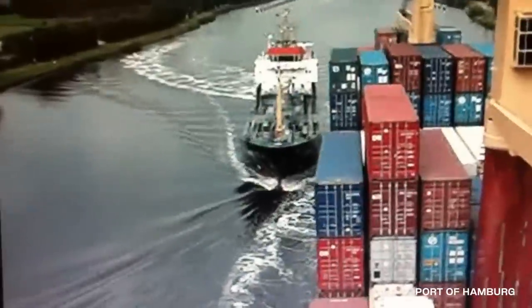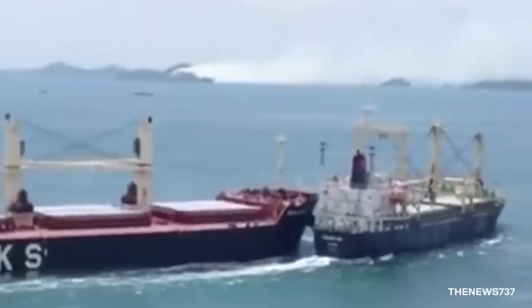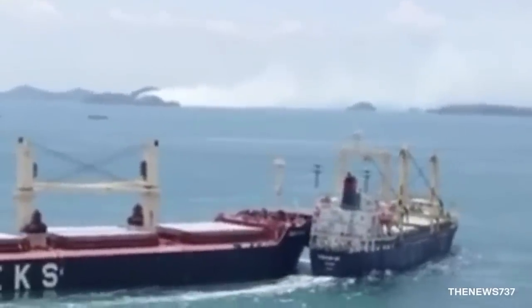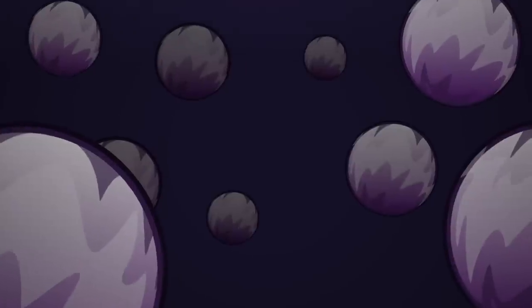From the unbelievable CCTV footage of a bulk carrier smashing into port, to the shocking moment a massive container ship nearly capsizes in broad daylight, and so much more. Here are five ship collisions and mistakes that were caught on camera.